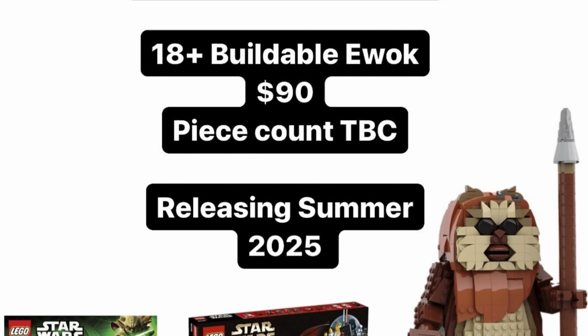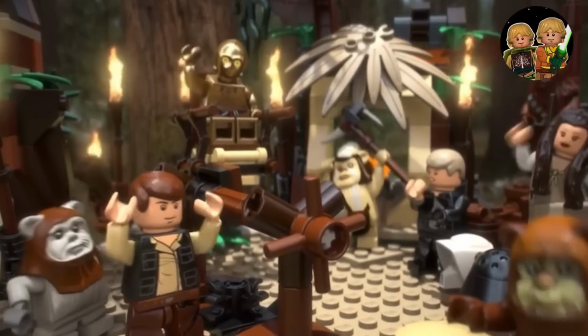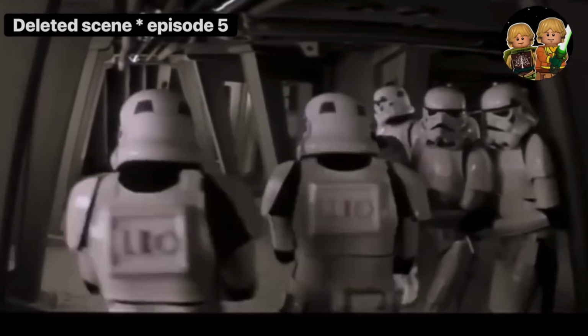Comes in with 1,010 pieces and will retail at $90. And while Ewoks are always cool, I was not a fan of the buildable Chewbacca, and these are bound to be similar sets. Also, this was originally rumored to be an updated Ewok village or even an Endor bunker, so I can't help feeling a little bit disappointed by a buildable Ewok. Still, another classic addition to the buildable lineup.